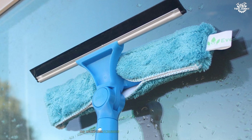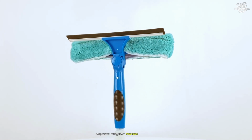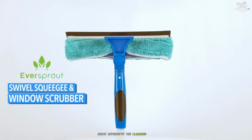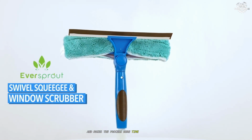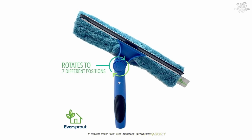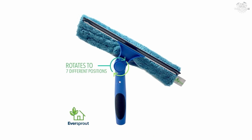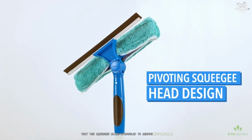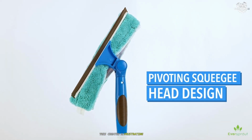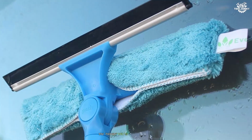The microfiber scrubber, while effective at initial dirt removal, requires frequent rinsing during use, which interrupts the cleaning flow and makes the process more time-consuming than anticipated. I found that the pad becomes saturated quickly, and without proper wringing, it tends to leave excess water on the glass that the squeegee blade struggles to remove completely. This creates a frustrating cycle where you're constantly having to go back over areas you thought you'd already cleaned.